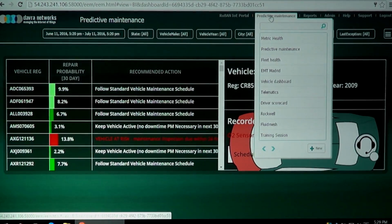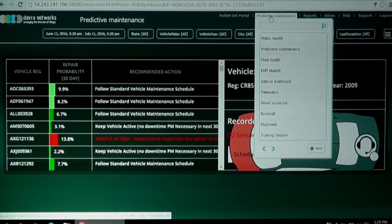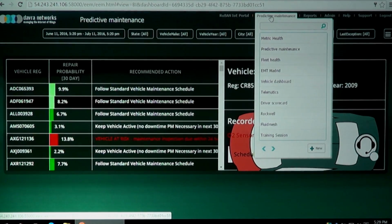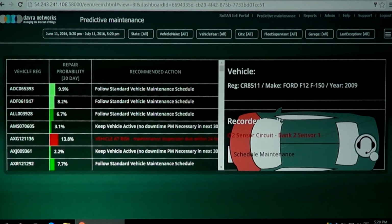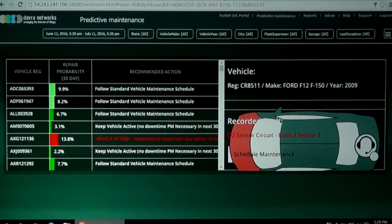So now I've covered exactly how our platform works and how the dashboards work. Now I want to move on to a video from Dr. Lance Ford, who manages our platform in schools across the country.